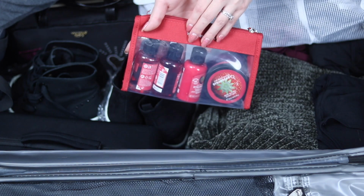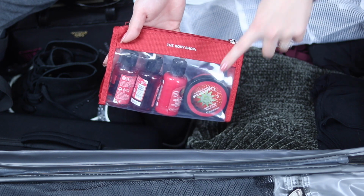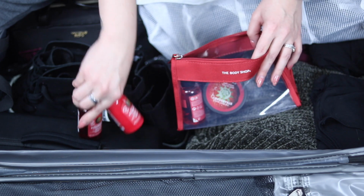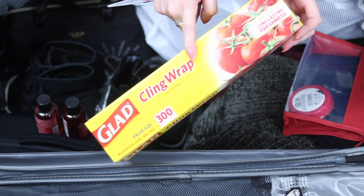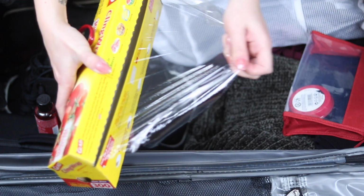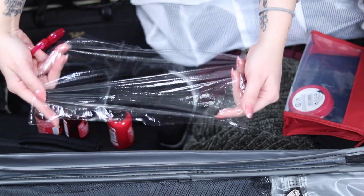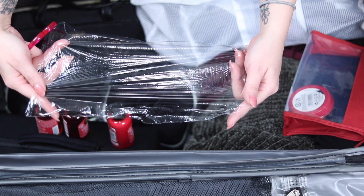I actually almost forgot about this guy. I'm gonna show you something that I do with bottles like this because I always worry that these are going to leak. So I'm gonna take these 3 bottles out here. For what I'm gonna be doing, you're gonna need some trusty cling wrap. I'm just gonna take about that much of saran wrap here. Now, once I have this nice and flat, I'm gonna take scissors and cut this into 3 pieces.